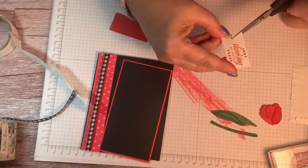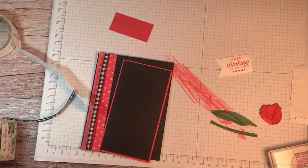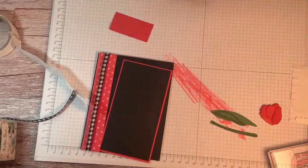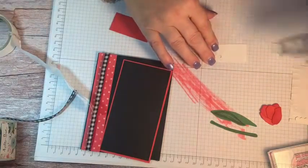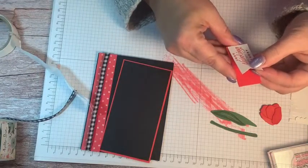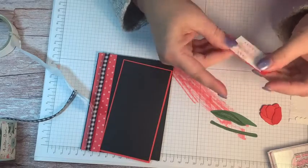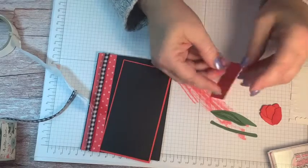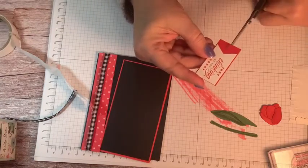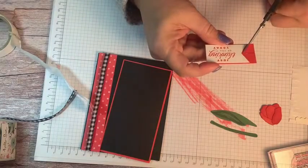And angle them in. And that's going to give you kind of that flag or banner look to the edge of it. And I can tell I have lots of ink on my fingers. So, I'm going to layer that right on top of my Poppy Parade piece, right to the edge. And this time I only left a 1/16 of an inch on the outside as opposed to that 1/8, which gives it just a really small trim that kind of pops it a little bit more.